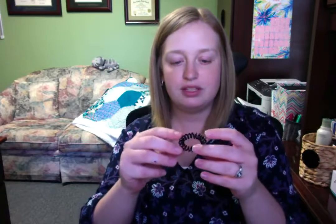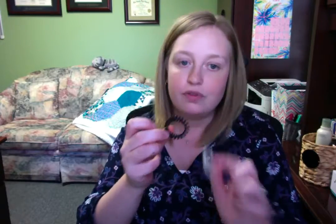And once you've used one several times, it may not go back to being quite as itty bitty as when you first got it, but it's amazing if you drop it in really, really warm water, not like boiling hot, but pretty hot. Drop it in a cup of really, really warm water, and it'll just shrink back to its tiny little size.